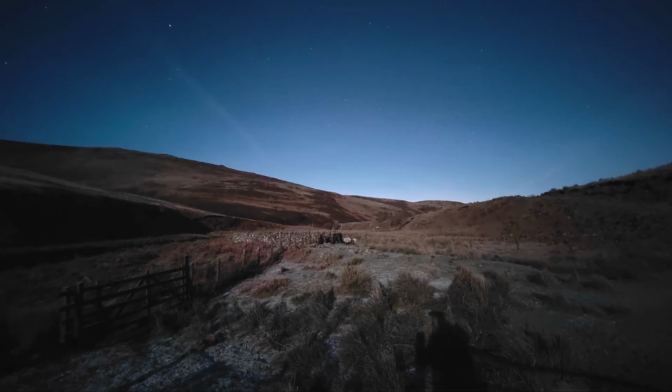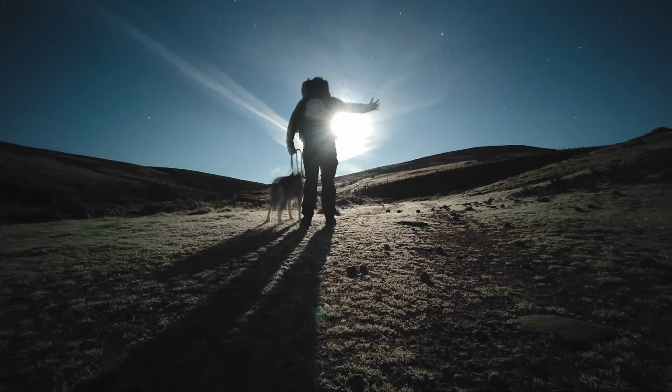So I'm going to push on up to the top of Hedgehope. There's nothing really much to see in the dark, so I'm going to push on and then might try again with some photography on my phone, get the cradle out and put it on the tripod when I get to the top.